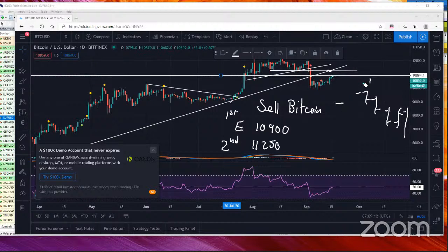I'm very much a seller. I've already taken positions in Bitcoin to the downside. I'm taking positions in the euro to the downside.